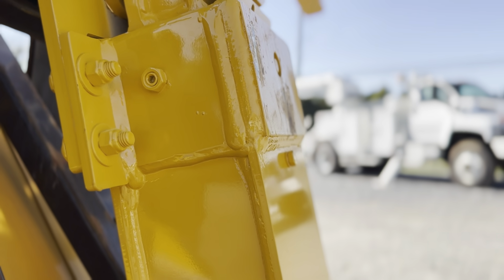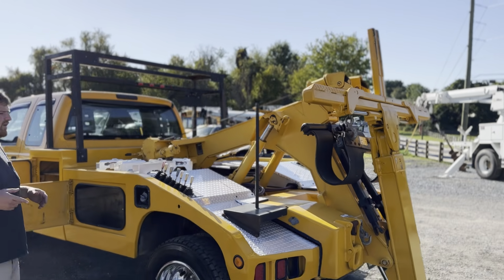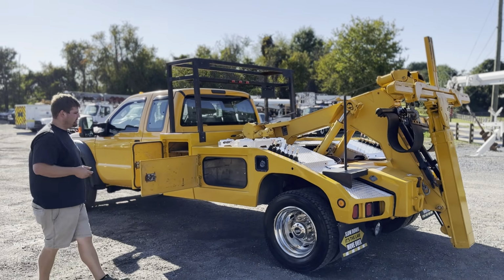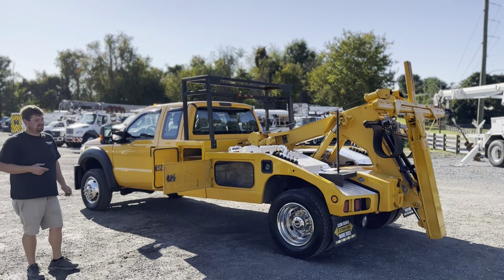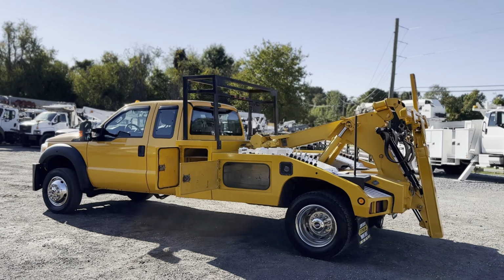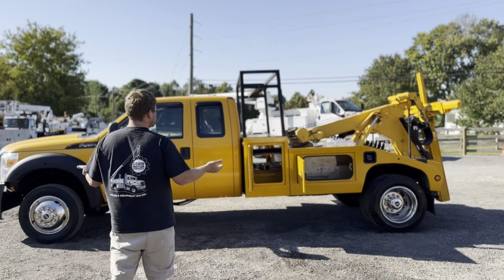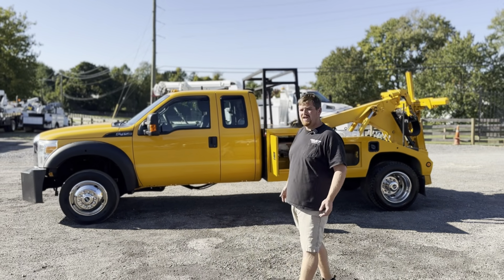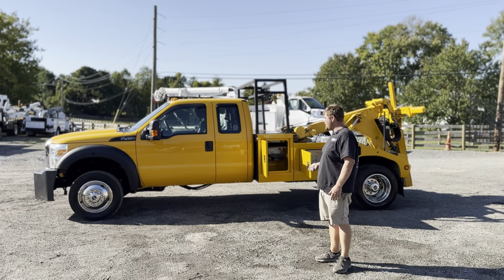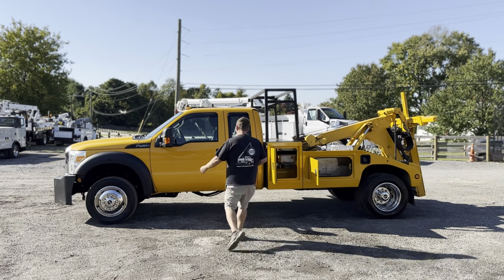Again, when we got it in, it did have a misfire. We replaced the engine with a good low mile used engine. And that's a 6.8 V10 gasoline engine. Truck has an automatic transmission. Again, we've had about 10 of these trucks. They've all been really nice. They're very useful. The wheelbase is awesome. It's a Miller unit, so you guys know what that is. I'm going to go ahead and start it up, show you how it runs, and then we'll get into how it operates.